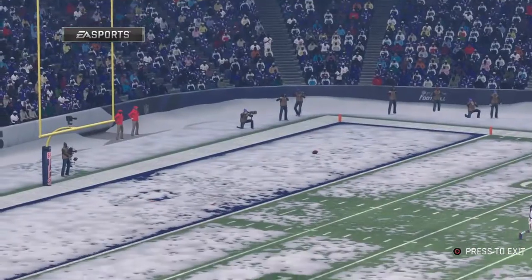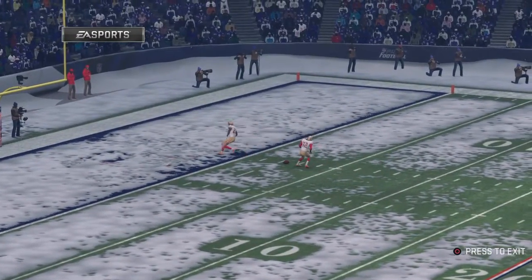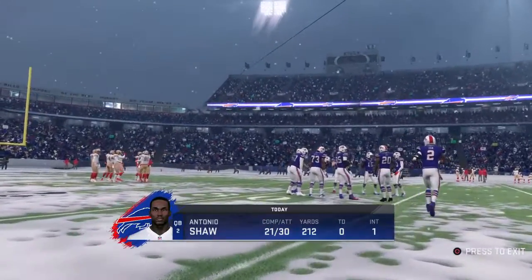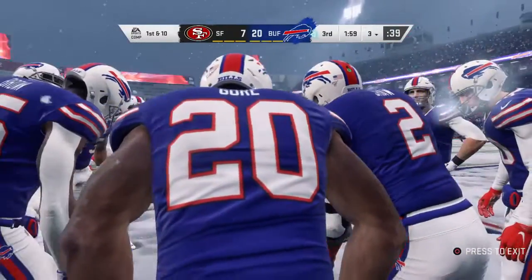That is how you flip field position. That's an absolute bomb of a punt. Downs it inside the 5-yard line. Absolutely ideal. From that position, you're hoping to get it down inside the 15, inside the 5. Superb. Now the Bills offense gets ready to head back onto the field.